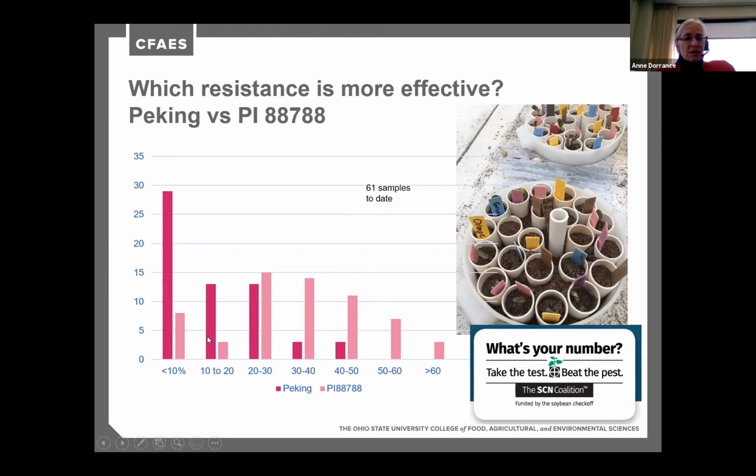Probably if reproduction is in this range, we're not going to be able to measure it in the field, but clearly we're going to be able to measure yield loss when we're up at this level, if this continues to move forward. What are we going to do with this data? For you as a farmer, you're still going to buy varieties with the 88788. If you're up in here, we're probably going to tell you to try to find Peking. But really, this information is critical for the seed companies and the breeding companies, that they've got to get moving on finding other sources and incorporating different resistance to this pest. That's the benefit of this research for the long term.